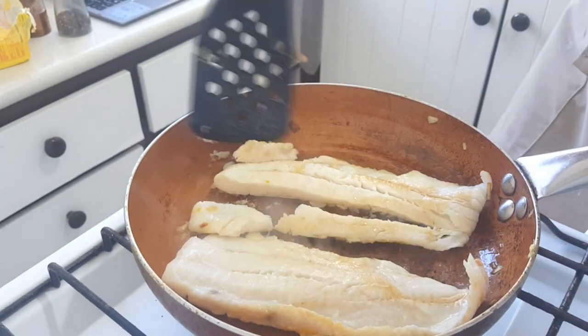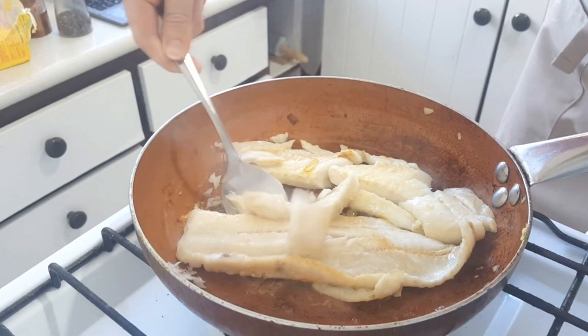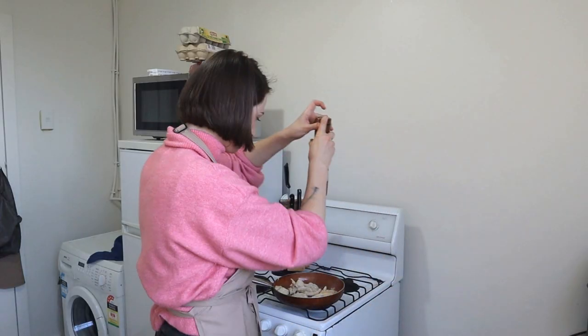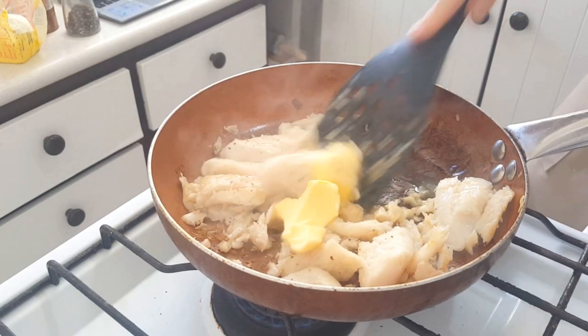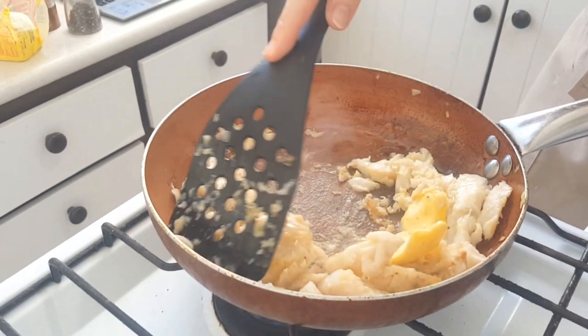Ugh, fight me, fish. Oh my lord, how are you cooking? Good looking. Salt, pepper, some garlic here, butter.